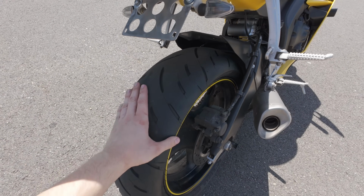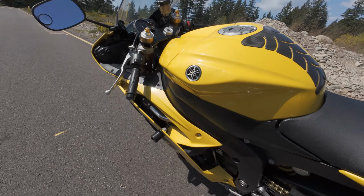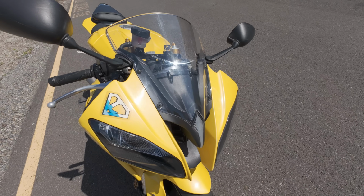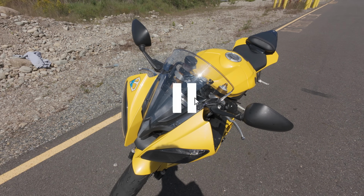First, we did the tires. We put on 2021 tires, new chain. We cleaned the bike inside and out, no more rats or spiders. And finally, we swapped the windscreen out. And I actually really like how the clear looks. I also didn't mention this or record it, but at one point the bike started being really boggy on idle, so I actually also did the spark plugs and coils, which fixed the problem.